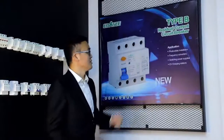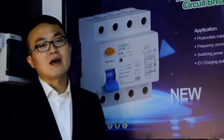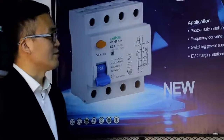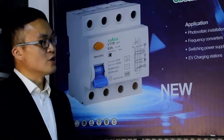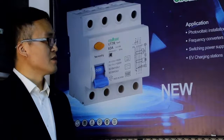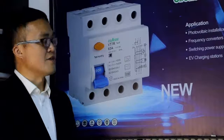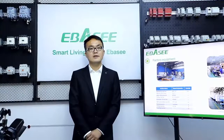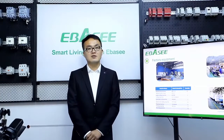Okay, as you may know, new energy is the trend in this society. So Ibase launched a new model, the B-type RCCB. So if you have relevant business, for example, photovoltaic installation, frequency converter, switch power supplies, and EV charger stations, please contact us for more information about this product. Okay, that's all for product lines introduction.